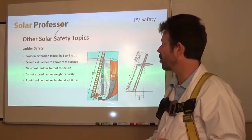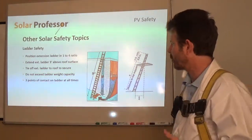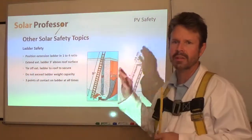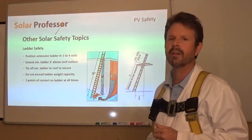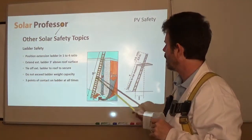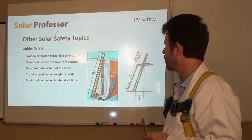Alright, let's take a look at a few more things here. So I've got some other safety topics. We're working with ladders. This is related to falls, of course. We want to make sure that we don't get falls, so we're setting up the ladder appropriately. Position an extension ladder. We often use extension ladders in solar to go up onto the roof. They're the straight ladders. Oftentimes they're adjustable, they get longer. We're setting them up in a 1:4 ratio.